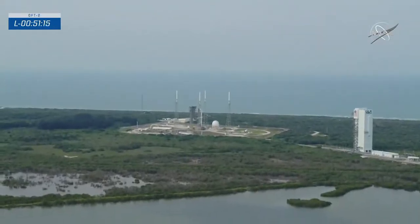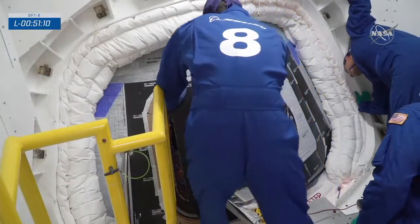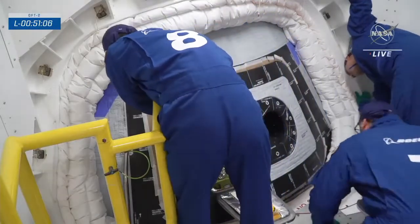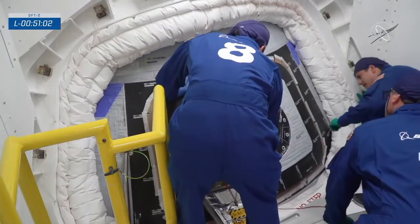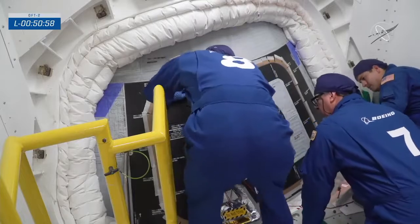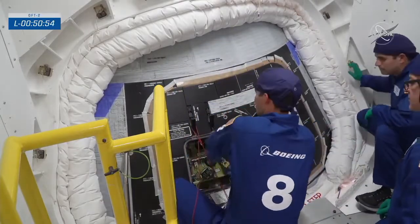And earlier today, another important pre-launch milestone was completed. Boeing's ground crews inside the White Room closed the hatch to the Starliner. Although there's no crew flying on this second test flight, the Boeing closeout crew is working as if there is. Now let's check in with Launch Weather Officer Brian Cizik with the 45th Space Wing.